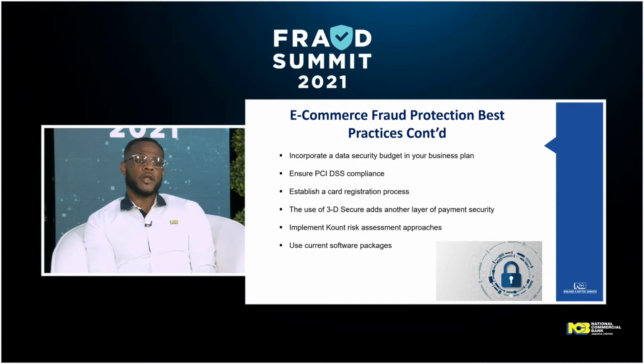Now, one of the most important things that persons must bear in mind when operating a secure e-commerce platform is that you must incorporate a data security budget in your business plan or within your day-to-day operation. It's one of the first things that merchants tend to cut once they have a budget constraint. But I want to advise against it, because similarly to how you would not cut the physical security budget, you should not cut the cyber security budget, especially given the new way of doing business that COVID has accelerated on us.